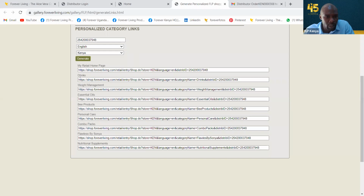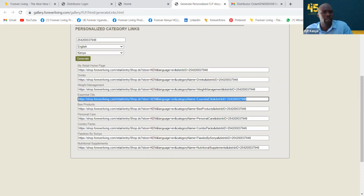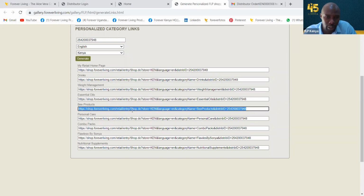For example, drinks, as you can see here, weight management, essential oils, bee products, personal care, combo packs, supplements. So this is the link you forward. You copy it and paste it on a client's WhatsApp, Telegram, or SMS, because once they click the link, it will open for them the web platform where they can buy the products you've shared under this category.